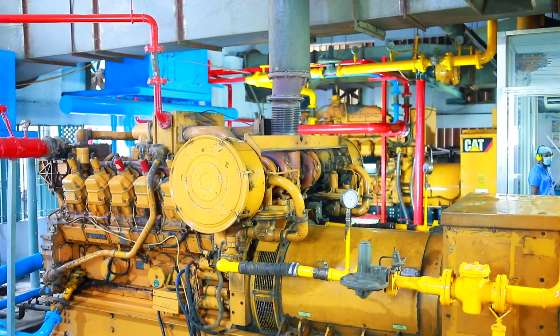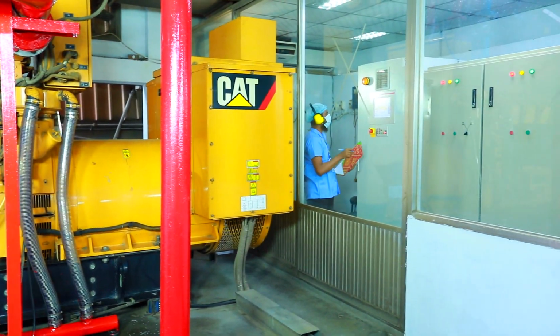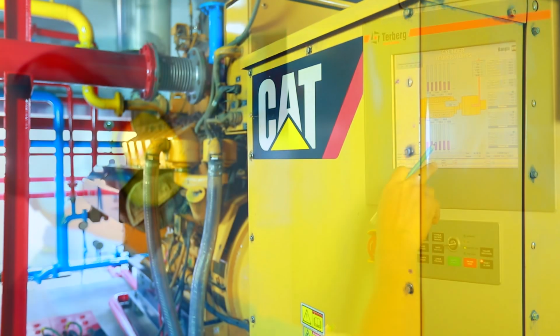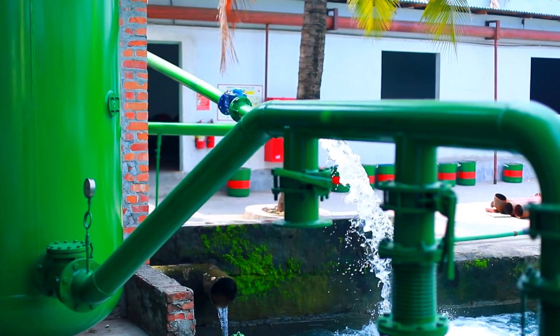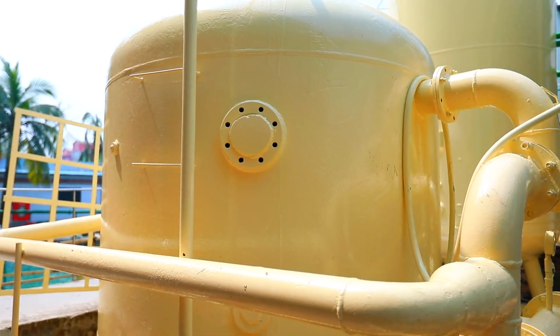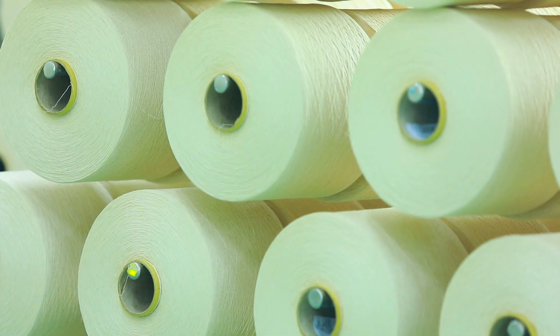To ensure uninterrupted power round the clock to all of the operations here, Unicom has a 3.5 megawatt power generation system which is able to support its entire power demand. All the water that Unicom consumes is pumped through its own deep tube wells and is appropriately treated through a water softening plant having the capacity of 75 cubic meters per hour.